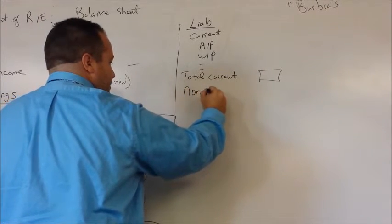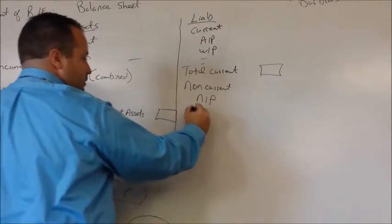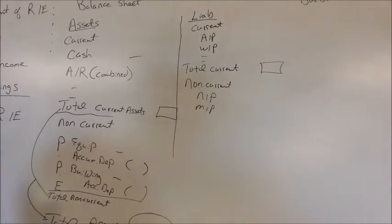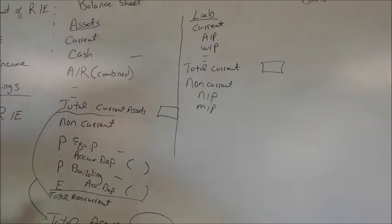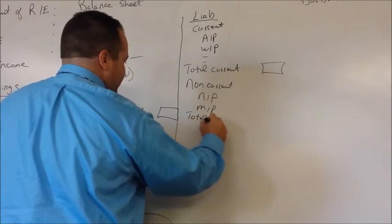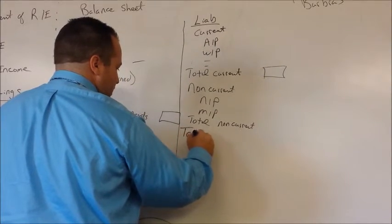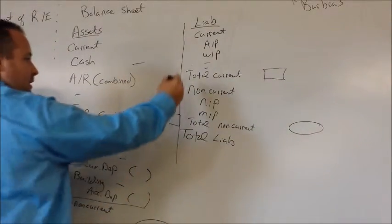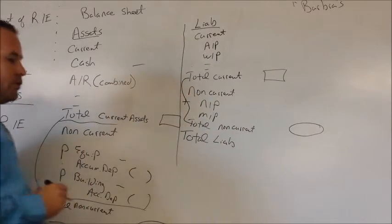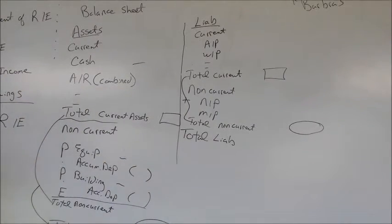And then we list our non-current separately, and generally these would be our notes or our mortgage, listing our notes payable, our mortgage payable, things that we're not going to pay off within a year. We want to keep those separate. And then just like with the assets, total our non-current, and then have one big total over here for total liabilities. Again, adding up our non-current and our current to equal our total liabilities.